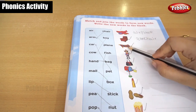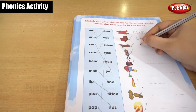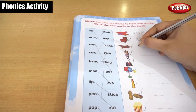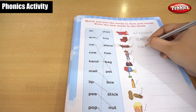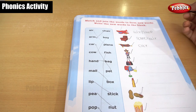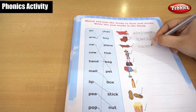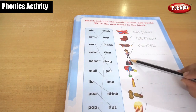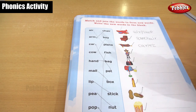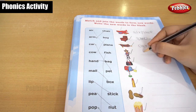Okay, tell me what is this? This is carpet, isn't it? Okay, tell me the spelling for carpet. Car, the spelling for car is C A R, car. Okay, tell me the spelling for pet. Pet, P E T. Very nice. Okay, tell me what is this picture? Cowboy. We already studied the spelling for cow, isn't it?